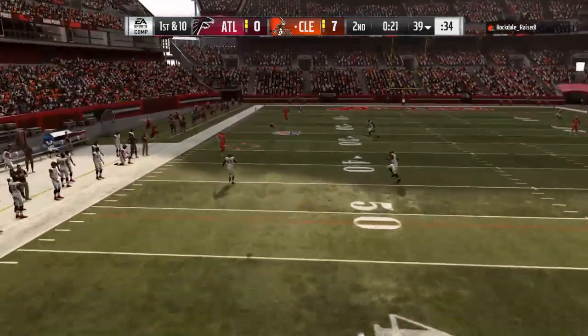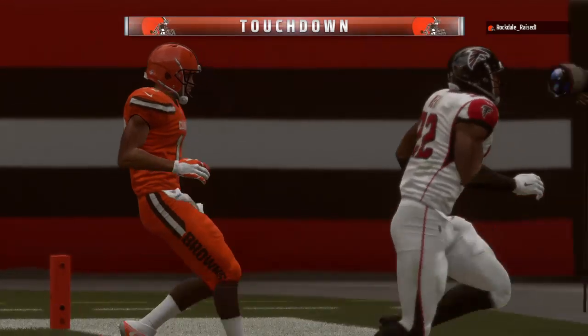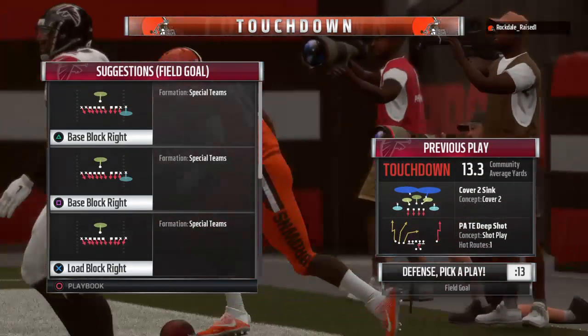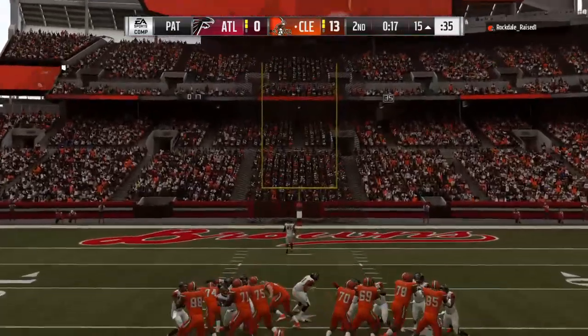Steps away to his left. Oh, he's got a man wide open, complete. And he'll take it into the end zone for a Browns touchdown. Damian Ratley, as the first half is winding down, and the Browns add 6 to their lead.